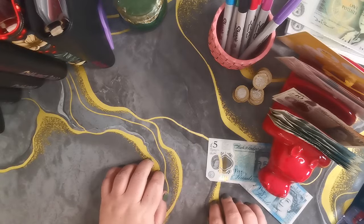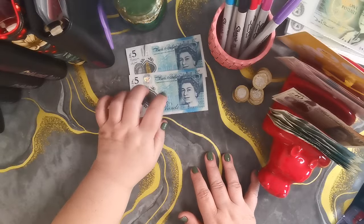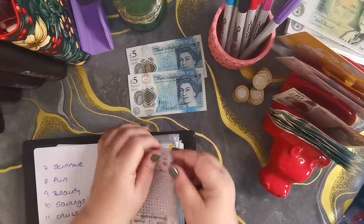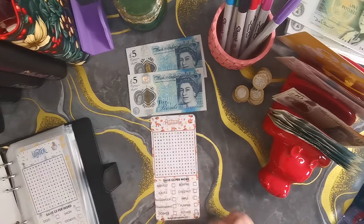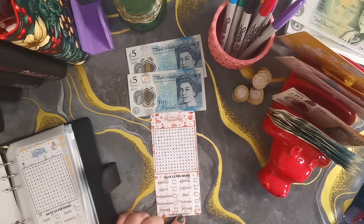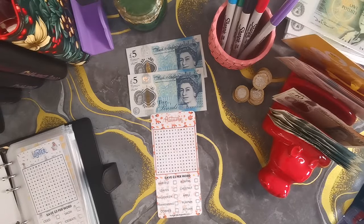Let's get on to the challenges. Okay, so we're going to do this one first. This is the word search. So we're putting £10 into autumn word search. Now I've not looked at these yet, so I have no idea what we're looking for. What colour shall we do? Let's do pink, because why not?